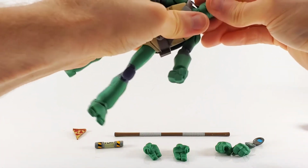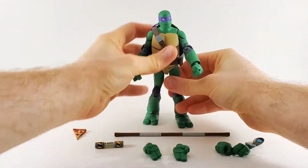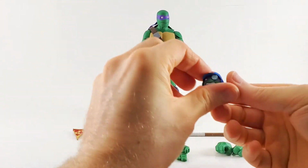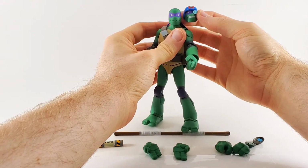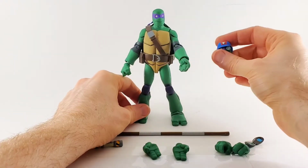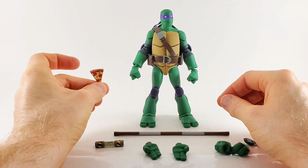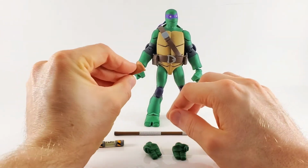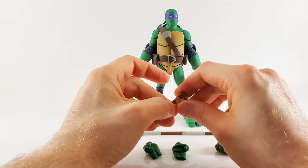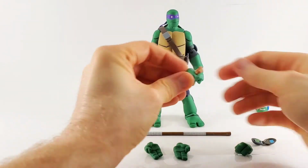Sorry, not a fan of the baseball helmet, but it does actually answer the question, what would it look like if you had a larger head? And it looks 1,000 times better. I wish the head was the exact size of that one. He does come with that slice of pizza, exact same mold as the other one. Why would they craft two different molds of pizza when one will do? Let's see, does his hand hold it? Of course it does. Boom, he's holding the pizza.